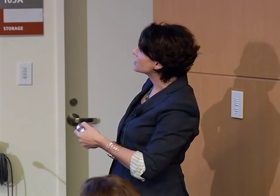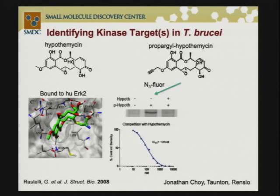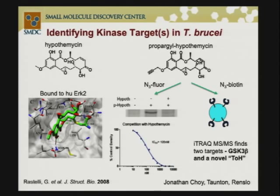And then another project in kinase target discovery and validation for T. brucei using a compound called hypothemycin, which covalently modifies only very particular cysteine residues in kinases. And so they've used a propargyl version, a taggable version of hypothemycin, to identify the target both by labeling this propargyl group with fluorescein and also by labeling it with biotin, doing a pull down and running an MS/MS experiment to identify what we believe are 2 kinase targets in T. brucei of hypothemycin.